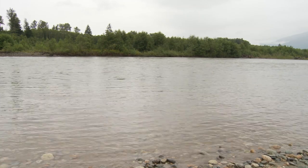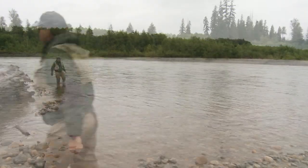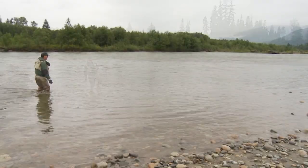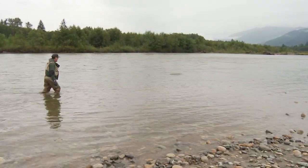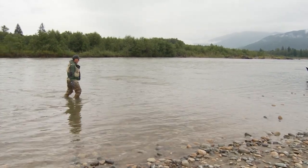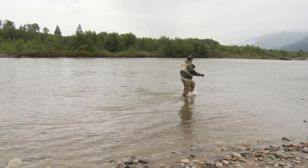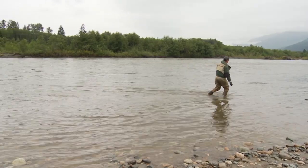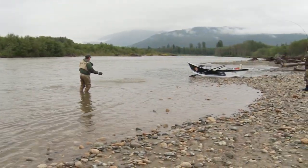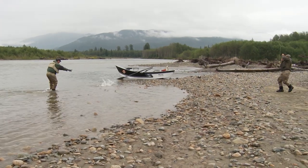All right, I'm gonna go bowl. I'm gonna try to make sure he keeps moving up. He's a nice fish, chrome. Oh, look at that. It's a big toad. Just try to get him up on the edge. Beautiful, nice big hook. He's a big one, Don. Big coho. Oh, I know. Beach him right up.